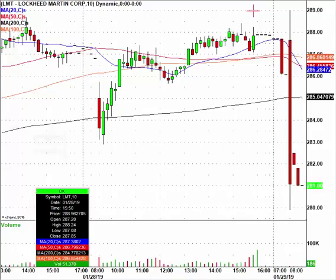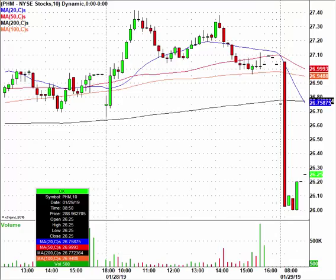Next up, I want to take a look at a big home builder, Pulte Group. Pulte Homes, as it's formerly known. Stock is trading at 26.25. I'm going to have gap levels ready to go in the intraday stock chat room on this one. So again, I'm looking a little bit lower, but not too far down. So we'll see if that comes into play.